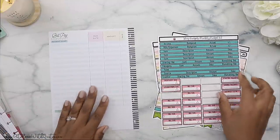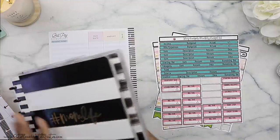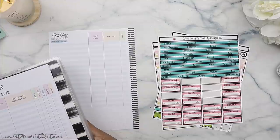All right, budget kit here. And then I think I need the other side of the page from the budget planner, because this again is new to me in terms of how I'm planning it right now with these stickers.